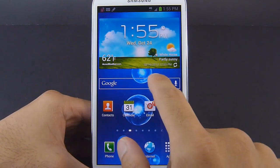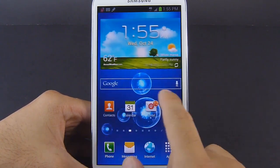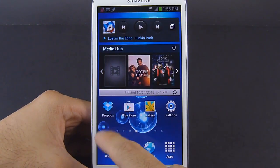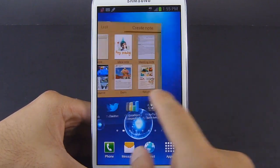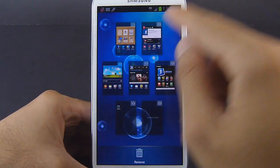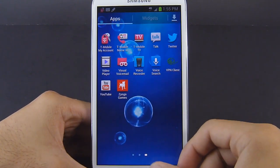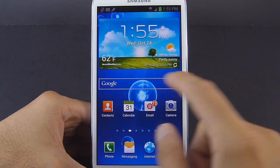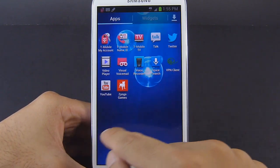As you've probably noticed, the Samsung Galaxy Note 2 is a speed demon when it comes to its performance. It just flies with pretty much all the tasks we put at it. For example, here we have a live wallpaper running in the background, and you can tell just navigating across the home screen here, it's pretty fluid and smooth, very responsive, and that's attributed to its quad-core 1.6 GHz Samsung Exynos processor with 2 GB of RAM. So it really makes the handset fly.